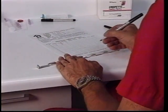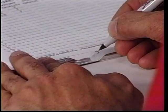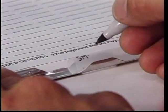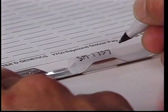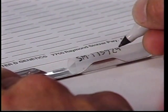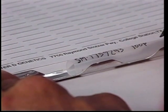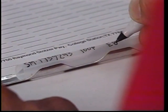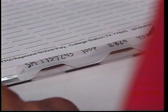Now we need to label the canes for the freezing process. On the goblet itself, we need to put the same type of information we have on the straw. Here we have the breed code, in this case a Simmental, the registration number of the donor animal, followed by the animal's actual number. We then put the freeze code of the company, followed by the date.